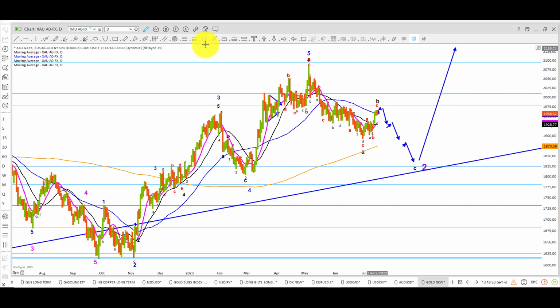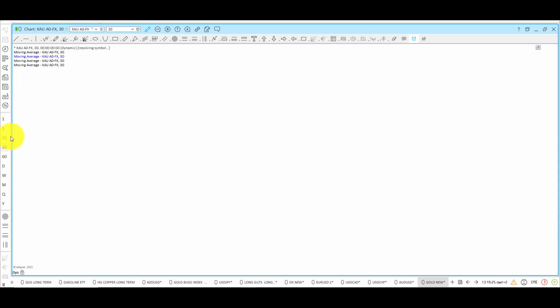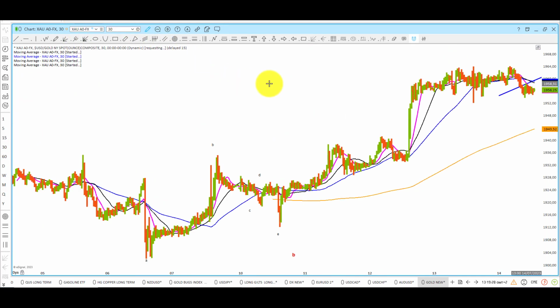It is also possible to argue that we don't have an ABC as I'm showing you, that there is a slightly different reading, and that could simply be a 1, 2, 1, 2, 3, 4, 3, 4, 5. So that's actually a straightforward A. What we are seeing now is just an ABC that will terminate the B, and we're going for a zigzag. So it's A, B, C, zigzag, taking it down to 1820, 1800s at most, and then a sharp reversal. So that is the best reading that I have for gold at this point.